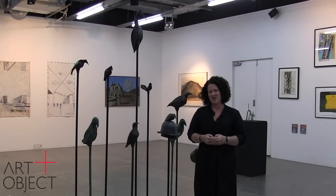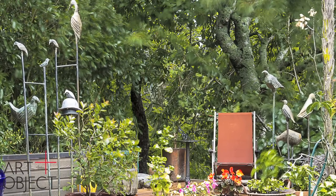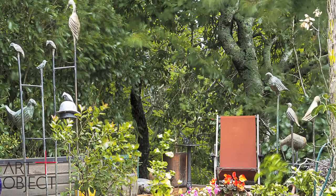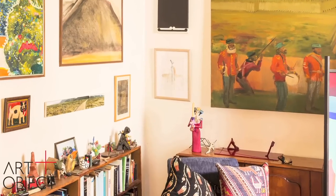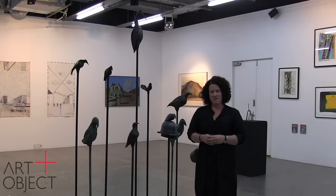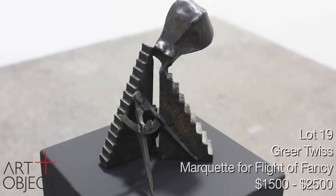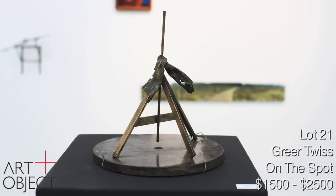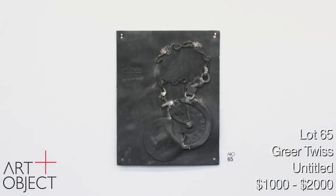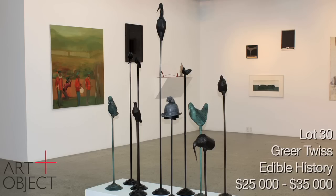One of the artists whose work features most prominently in the collection of Dame Judith Binney and Sebastian Black is that of their very close friend, Greer Twiss. Greer is well known to many New Zealanders by the public work that he has made, which is situated in two prominent locations within Auckland. He has for over 15 years been making work and exhibiting it in New Zealand and elsewhere. Within this collection there are a broad spectrum of wonderful works by Greer. The sculpture behind me is a very typical example.